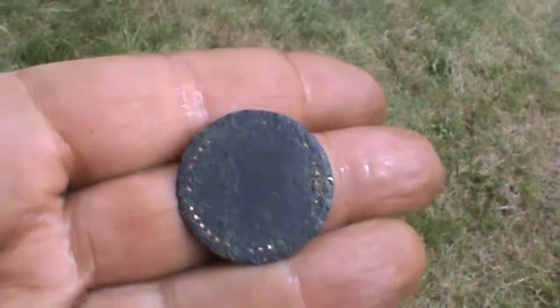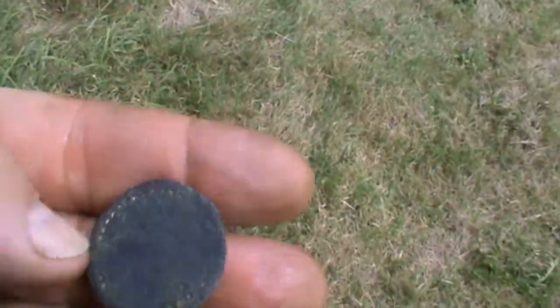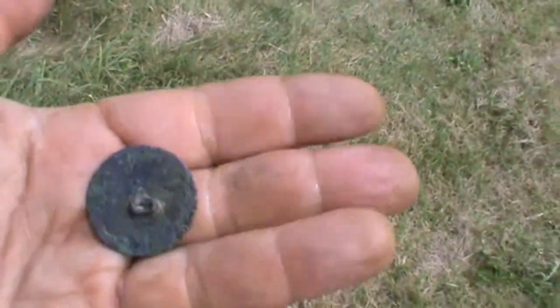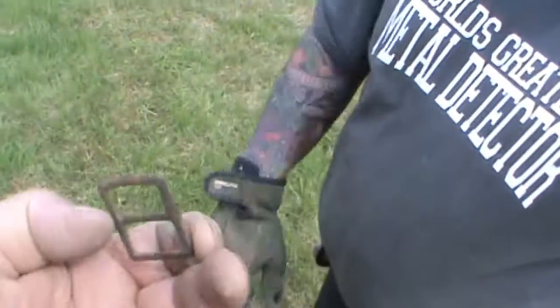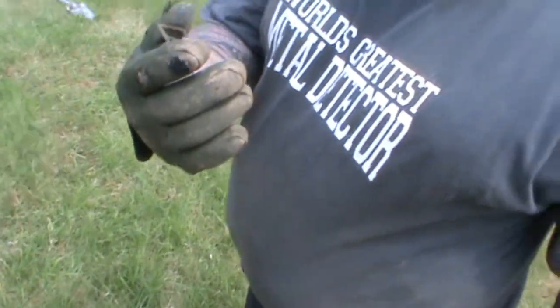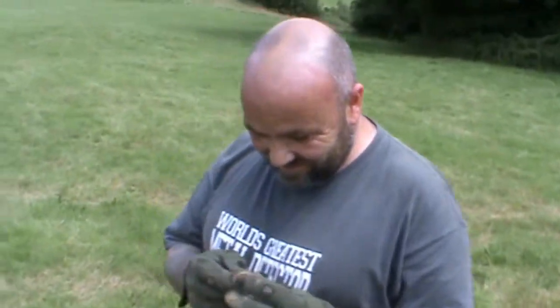Just found that one. Nice little tombac button. Not a tombac button, a dandy button. Well, whatever button. Nice little gilded pattern going around the edge. That's all right. What have you got, Paz? A nice little bill popper, the old 1800s horse boot buckle. Still rocking fine. Yeah, it's right, isn't it?